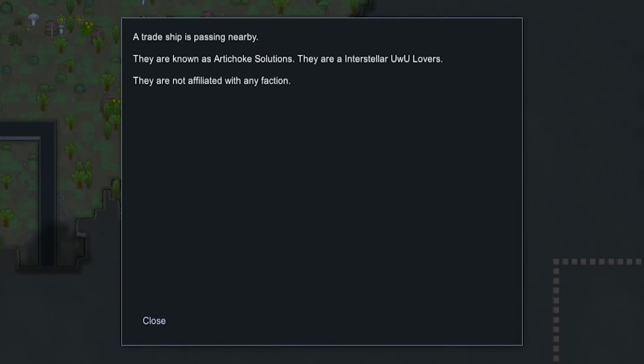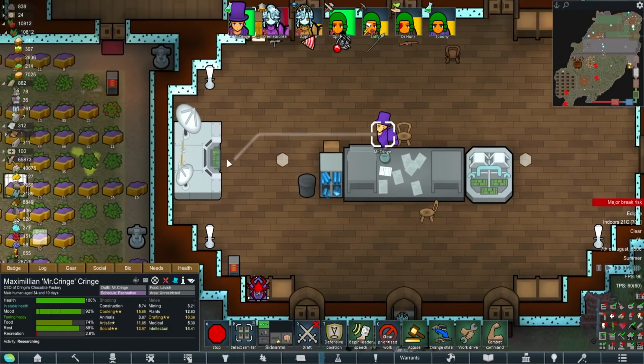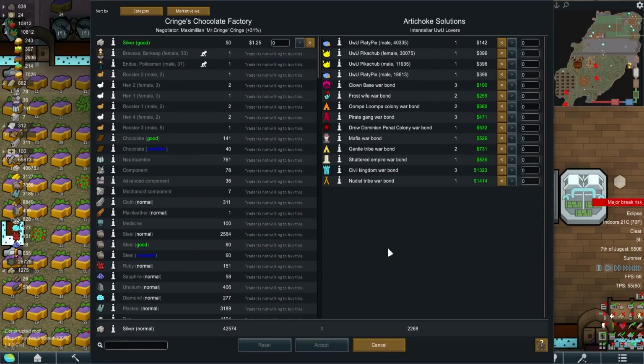What? Sorry? What are they? They're an interstellar uwu lover. Who isn't these days? What is an interstellar uwu lover? This, I assume, is... Oh my god. The Uwu mod where you have to collect them all by Punky Roo. They can also turn up in Manhunter packs, as I found out the hard way during testing. Uwu Platypi, Pikachu. It would make for a fantastic collection for the zoo, so I'll take one of each, ideally. The mod page does say collect them all.